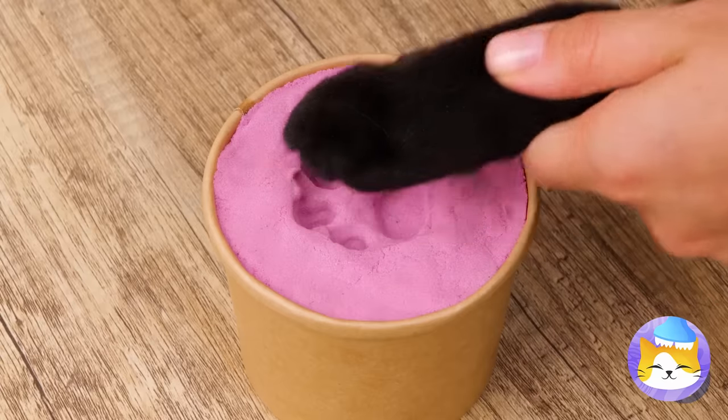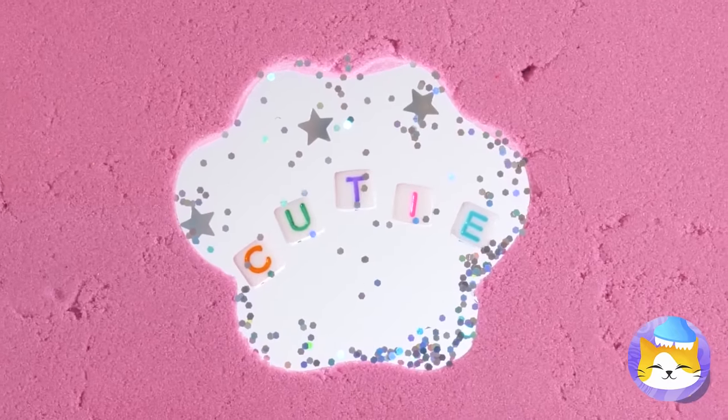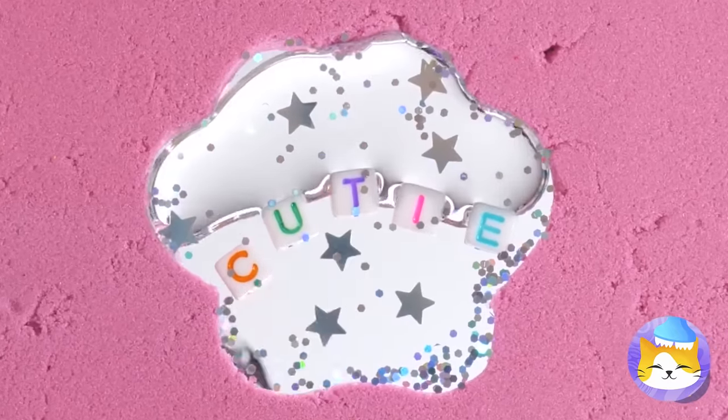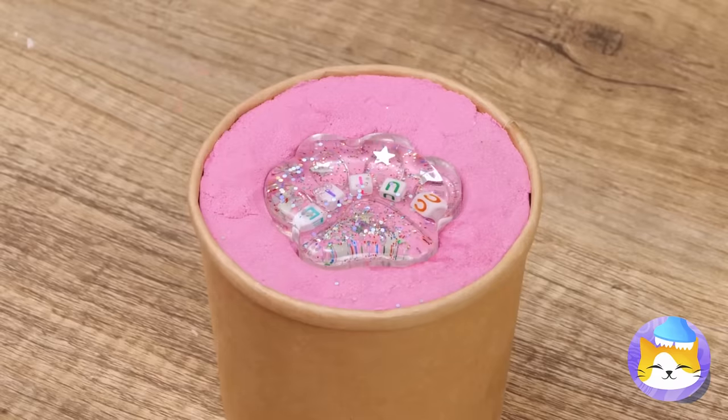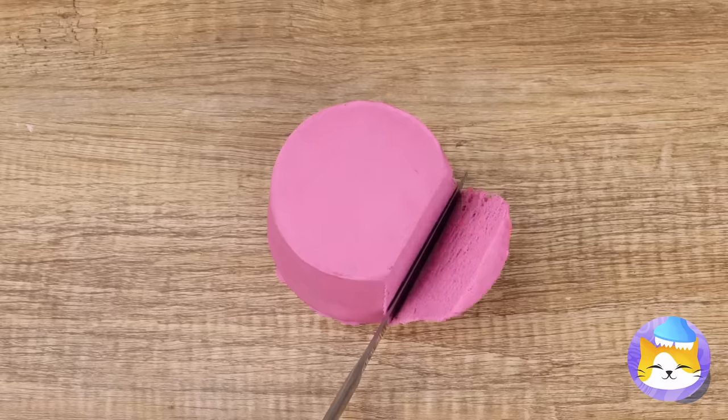People save baby footprints. Why not do the same for your fur babies? And here comes the fun part. Breaking it all to pieces.